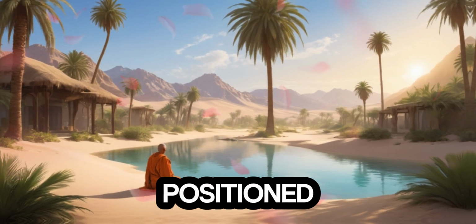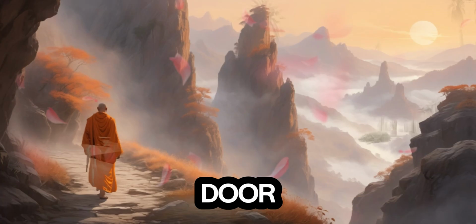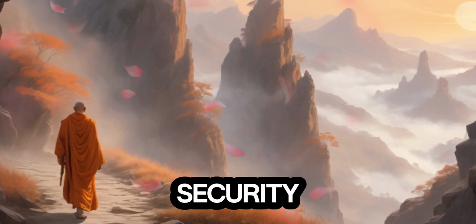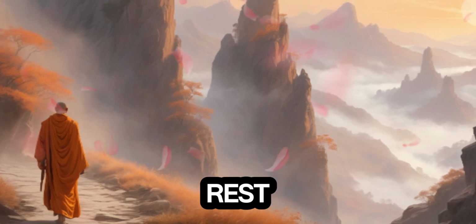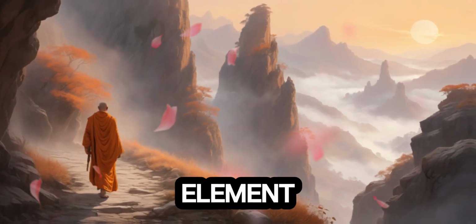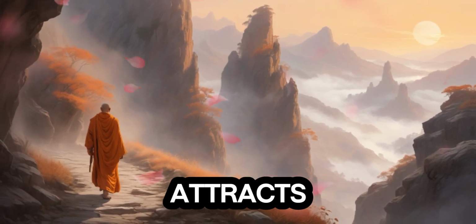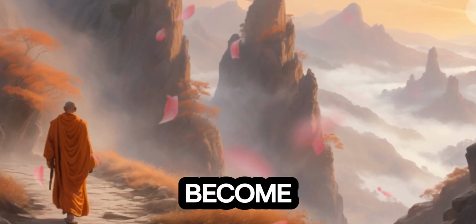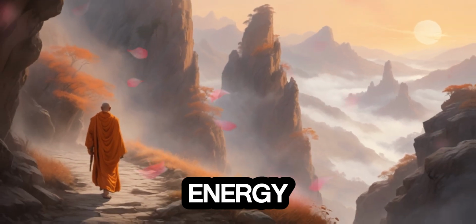Your bed should be positioned so you can see the door, but not directly in line with it. This creates a sense of security and promotes better rest. Lighting is another key element. Bright light attracts positive energy, while dark, gloomy corners can become places of stagnant, negative energy.